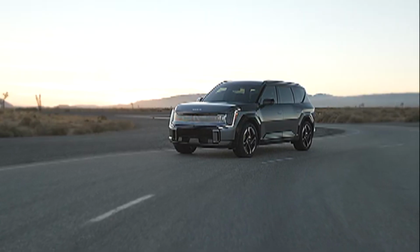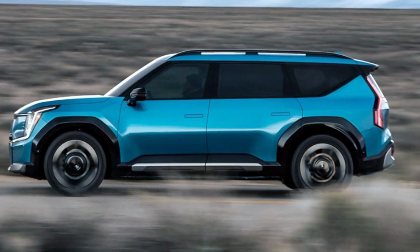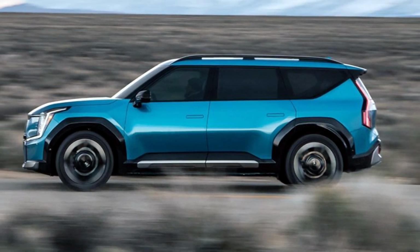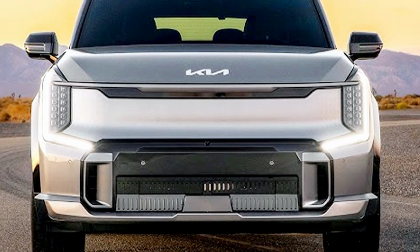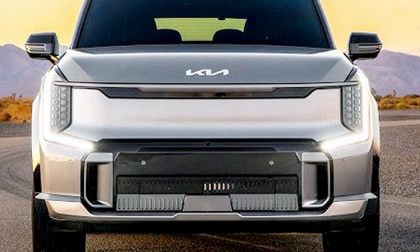When it comes to safety, the EV9 GT is fully loaded. We're talking Kia's full suite of driver assistance features, including highway driving pilot with hands-free driving capabilities on certain highways. You've got smart cruise control with machine learning, lane centering assist, forward collision avoidance with intersection support, blind spot view monitor. It's the kind of comprehensive safety tech you expect in a luxury EV.